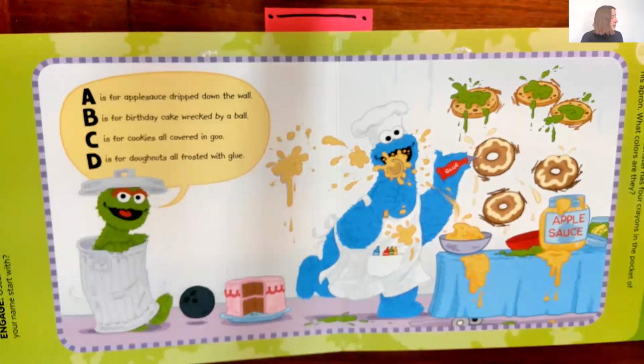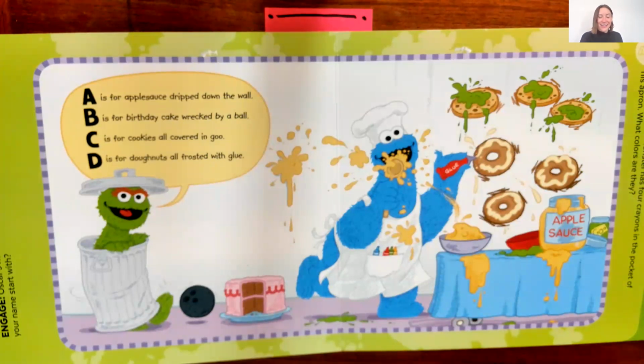A is for applesauce dripped down the wall. B is for birthday cake wrecked by a ball. C is for cookies all covered in goo. D is for donuts all frosted with glue. Let's look. Oscar's name starts with an O. What letter does your name start with? Wow, that's amazing. It does start with that letter.